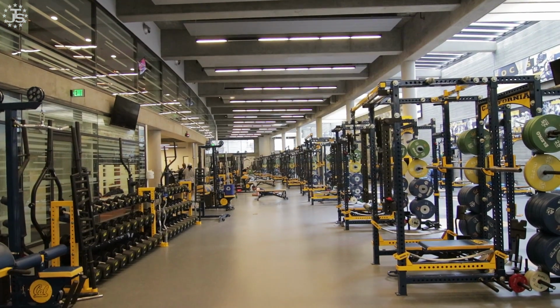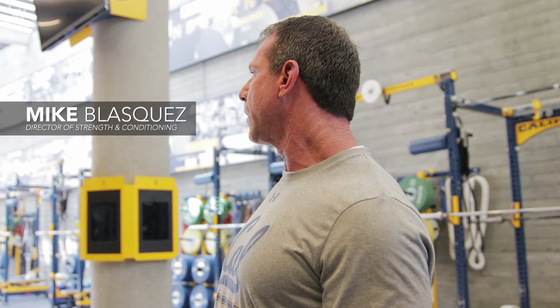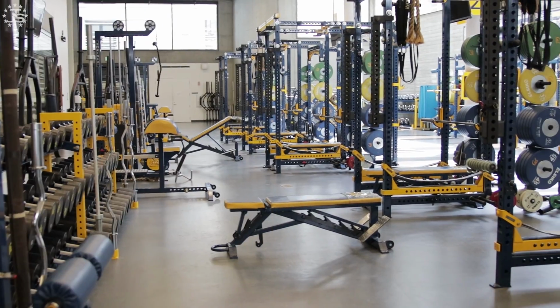So the whole concept of this deal was we wanted to create a centralized location for athletes. So we could put a building that had all the resources and support services for the kids. And so this is kind of the centerpiece.